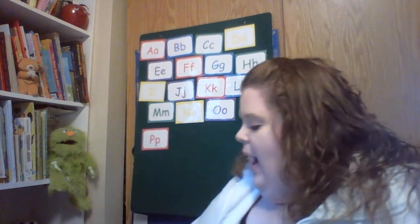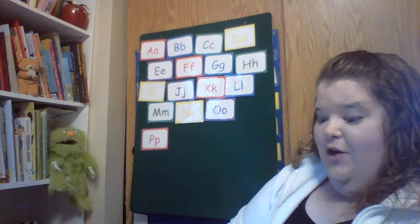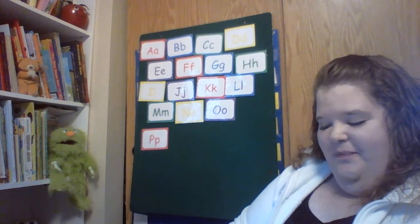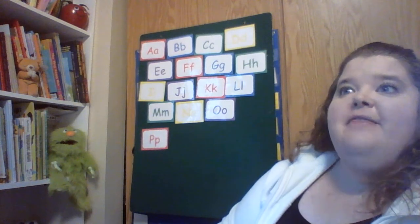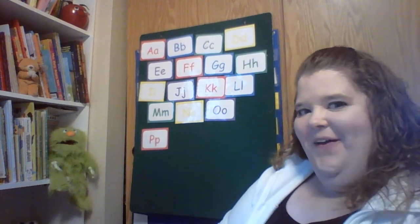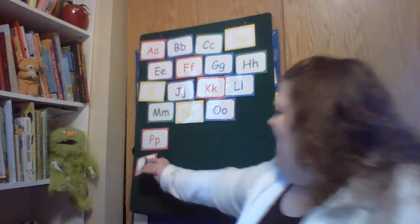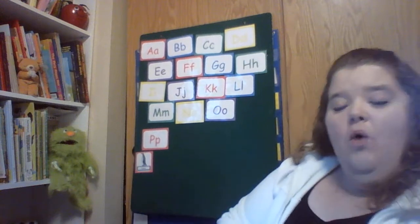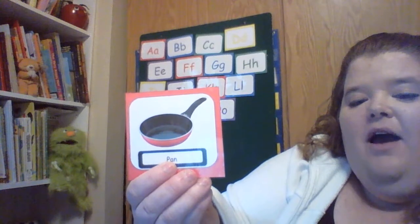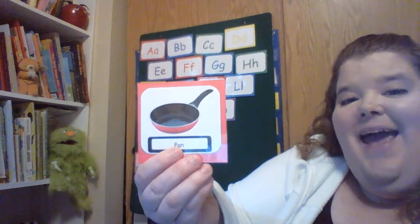All right, so I have some pictures of some things that start with P, right? Because I always do. I don't have a picture of popcorn, but that is one that we could put up there, isn't it? All right, how about this? This is an animal that likes to live on the ice, and they waddle. What animal is that? A penguin, yeah. How about, what do you call this? Something Mom uses on the stove. A pan. Yeah, or it could be called a skillet, but a pan, yeah.